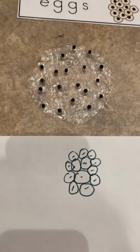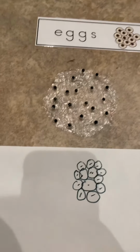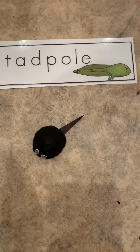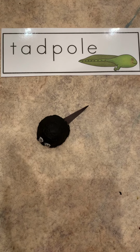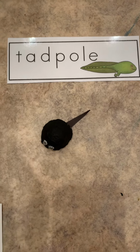Now the second stage of a frog life cycle is the tadpole. Now the tadpole, as you remember, is when the frog hatches from the egg and it's still living underwater. And so the tadpole has gills like a fish to help it breathe underwater.